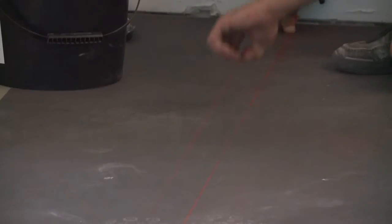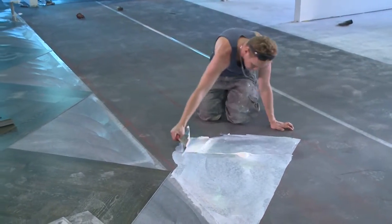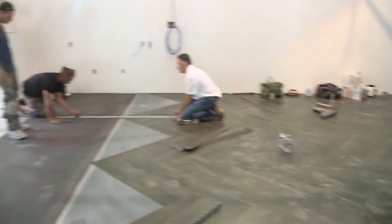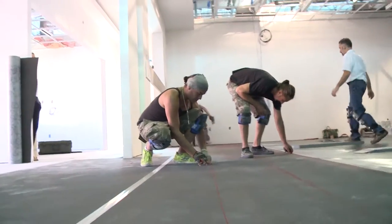It's all in the prep work. So once the prep work is done, it's just a matter of spreading adhesive and placing the planks in, making sure that everything's tight and square. Now, this is not an easy installation. It would be much easier to just lay this stuff down in a plank pattern.